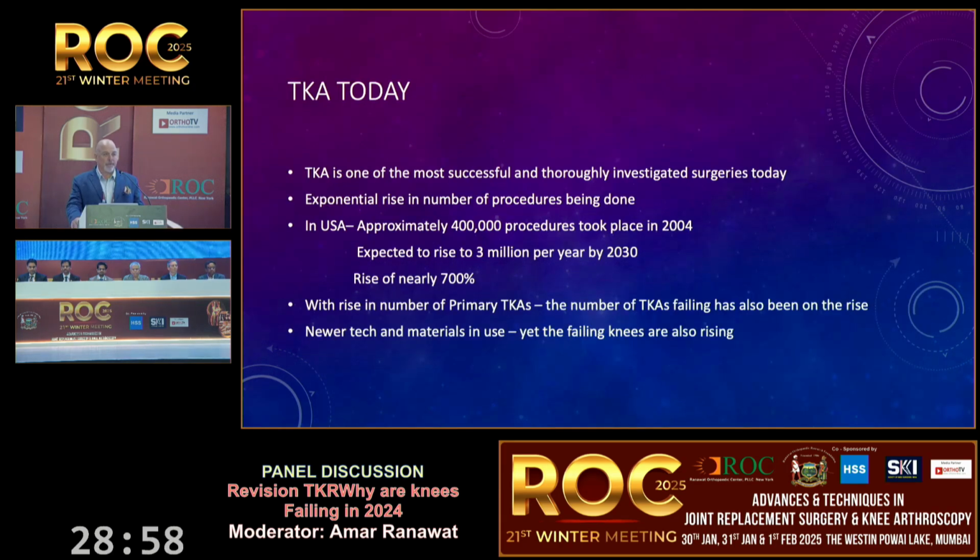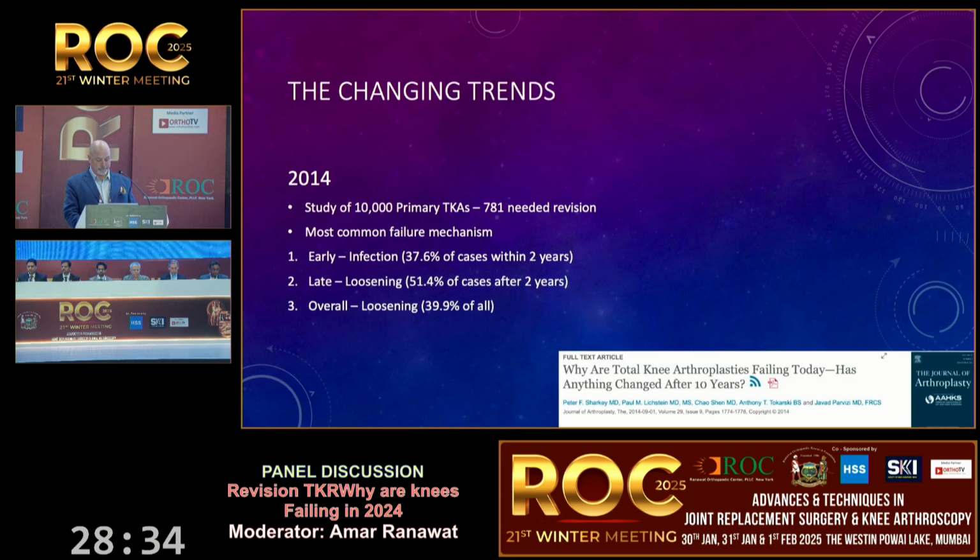As we know now, the number of knees in the US is going up, and in India, exponentially. As a result of that, we also know that the number of revisions is going up, right? So despite the fact that we're using technology, we haven't solved all the problems associated with the surgeries we're doing. Here are some interesting trends that we've seen.